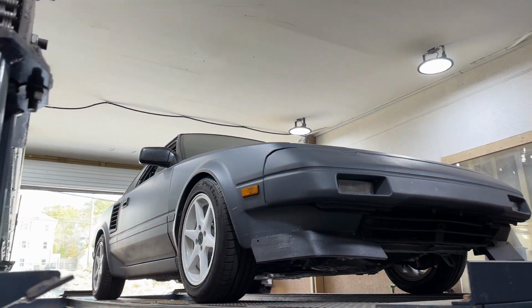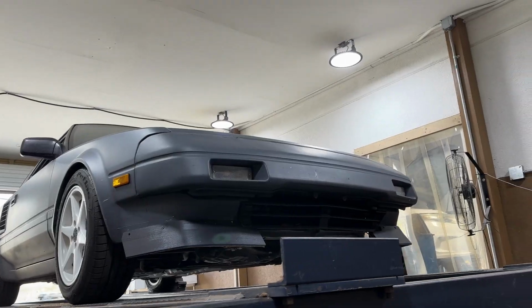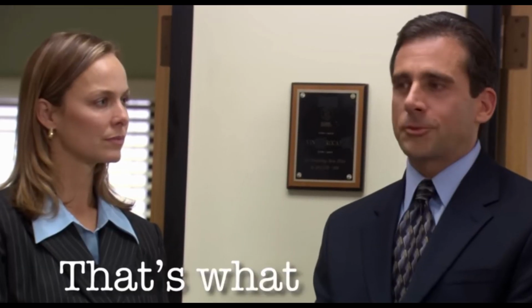All right, guys, 87 MR2 with some cool wheels. I like it. It's tiny but cool. That's what she said.